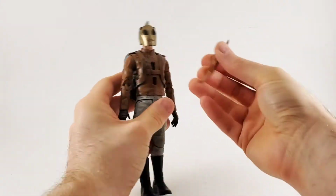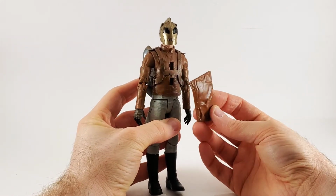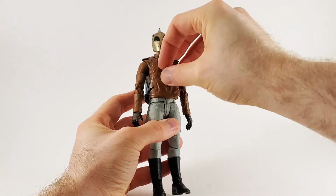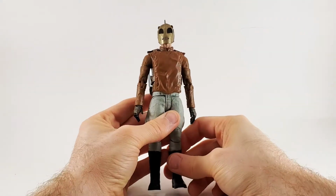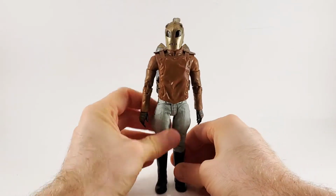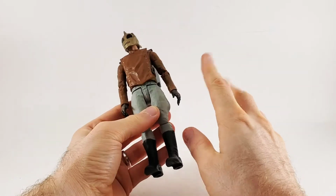And speaking of the abs, look how they did this. Why on earth did they do that? It's very loose. I'm just going to super glue that on, but it's like, what were they thinking? That's an odd one. I'm trying to get all the negative out of the way, believe me. I'm going to talk about the stuff I really like here in a second.